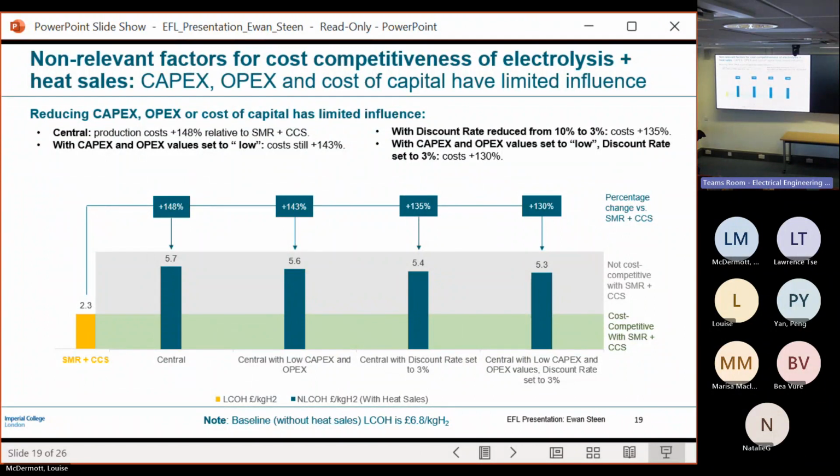So again, 148%, even with heat sales, of the price of SMR plus CCS. But for this case, if we lower the CapEx and OpEx to the lowest values that BEIS has, then you're still 143% of this price. If you use a 3% discount rate, which is going to be unheard of in the electrolysis sector, given it's a new industry, and heat networks have very limited experience in the UK, then you only reduce it to 135% of this price, and then 130% if you combine. So to reinforce that point, these factors will help, but it's electricity price that is most significant.